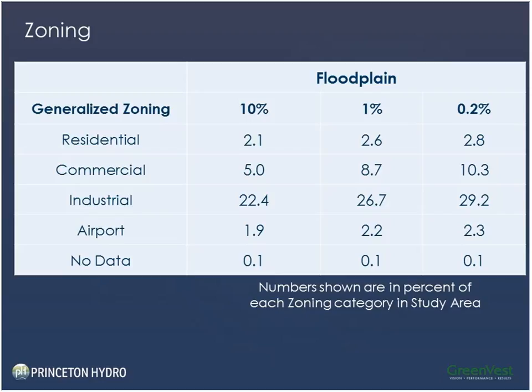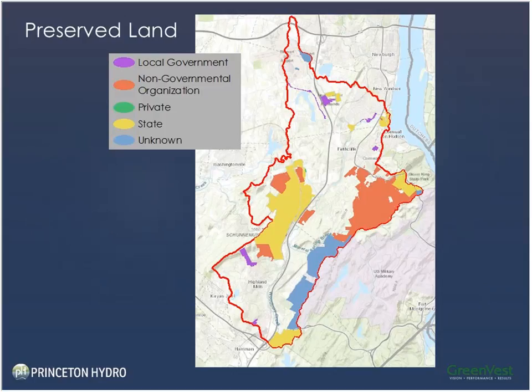So we were looking not just at what the existing land use is, but where future development is likely and is likely not to happen.